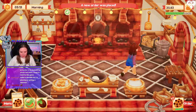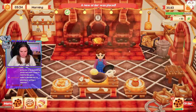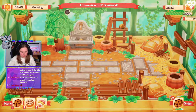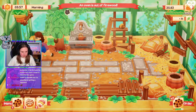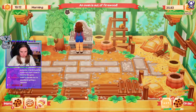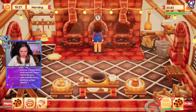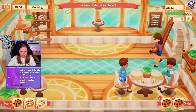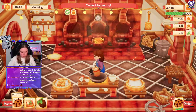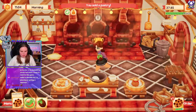Okay, flour, and I need to grab a cocoa. And I need to water the strawberries too. They're not looking so happy. Do that while that's cooking. Oh, it's out of firewood. Damn it. It should be about ready. Cookie for you. And you also want a cookie, okie doke. Chocolate cookie. Oops, I think I might have overwatered the cocoa tree.